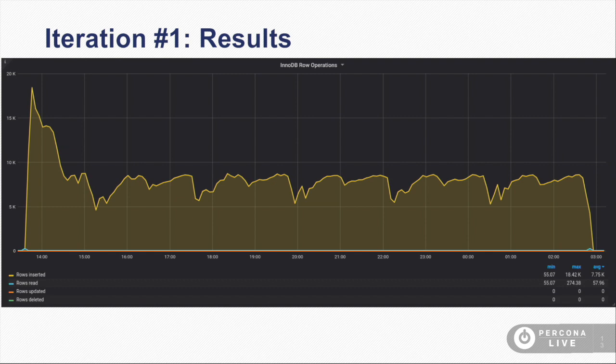Any idea, people, why it's not constant? It's not flushing here. At no time is the checkpoint age high. B-tree page splits, so it causes more cache invalidation because of that. And it's slower here because at some point the change buffer saturates and starts to do more work. So the maintenance of the secondary index is the cause of the slowdown.